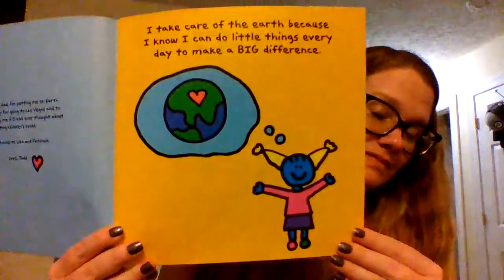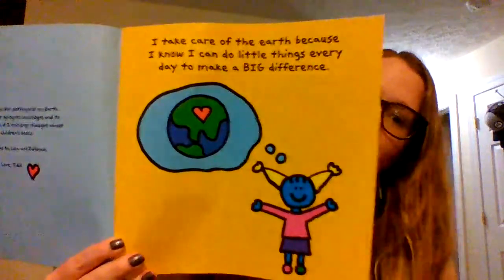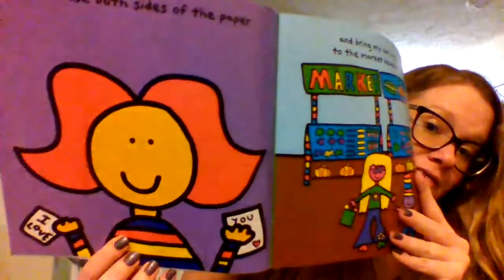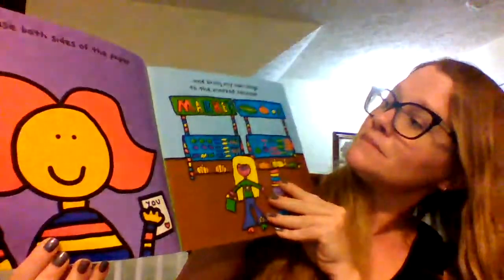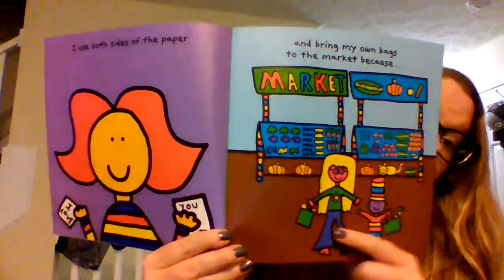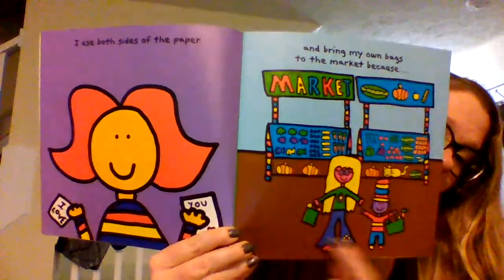I take care of the earth because I know I can do little things every day to make a big difference. I use both sides of the paper and bring my own bags to the market, so look, they're bringing their own grocery bags.